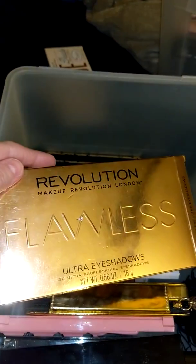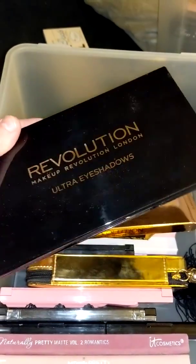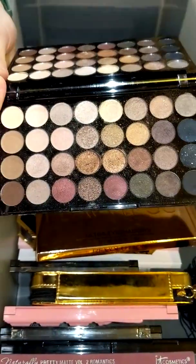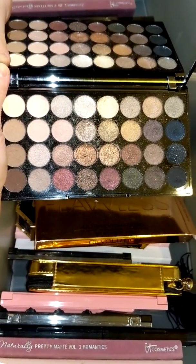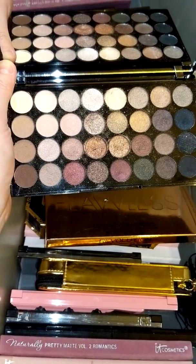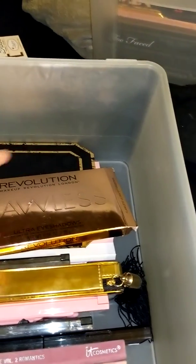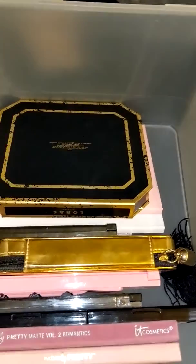I have this Makeup Revolution Flawless palette. I keep it in the box because all of their palettes tend to look like this, and so I can't tell them apart. And this one is so pretty. You have a lot of warmer colors and some nice neutrals, and as you can tell, that's definitely right up my alley, all the neutrals. So I'm gonna keep this. I love this palette. I think the shimmery shades are great quality, and they always stay on the eyes really nice and don't fade throughout the day, so that's obviously important.